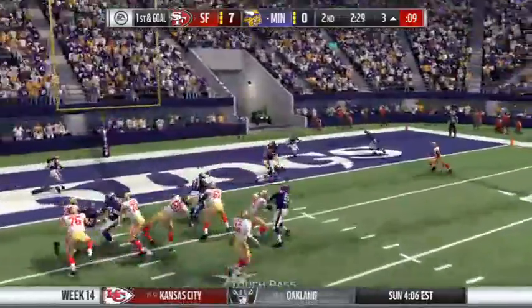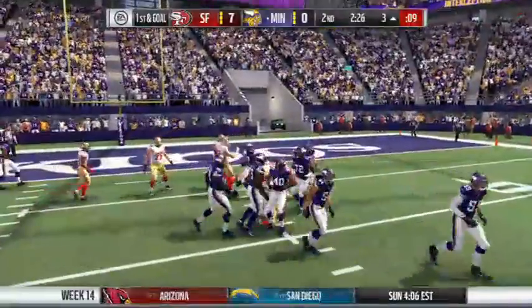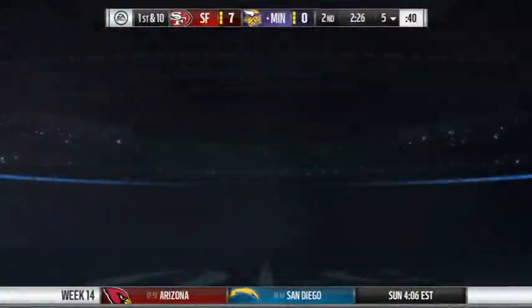They'll look to throw here. Into double coverage, and it's intercepted. A great read, and it's picked off. And a big turnover there as his guys will get the football.